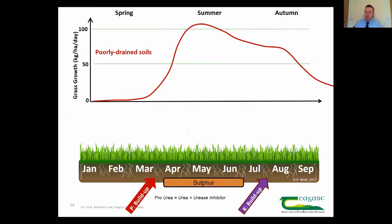Very briefly, if we think about poorly drained soils, they have a different growth habit, so very slow growth in January and February, and they really only pick up from around St. Patrick's Day onwards in terms of peak growth. They have a much higher peak there in May, at this time of the year as they dry out and warm up. And then obviously a very short growing season overall, because the ground becomes wet in the back end, and trafficability becomes problematic.